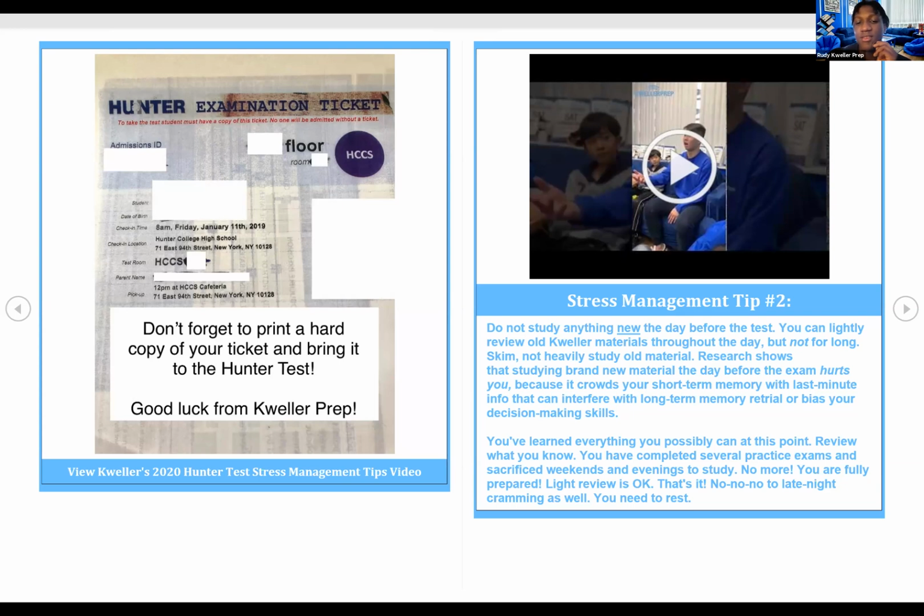You can lightly review old Queller materials throughout the day, but not for long. Skim, not heavily study, old material. Research shows that studying brand new material the day before the exam hurts you because it crowds your short term memory with last minute info that can interfere with long term memory retrieval or bias your decision making skills. You've learned everything you possibly can at this point. Review what you know. You have completed several practice exams and sacrificed weekends and evenings to study. No more. You are fully prepared. Light review is okay. That's it. No to late night cramming as well. You guys need your rest. All right. That's tip number two.